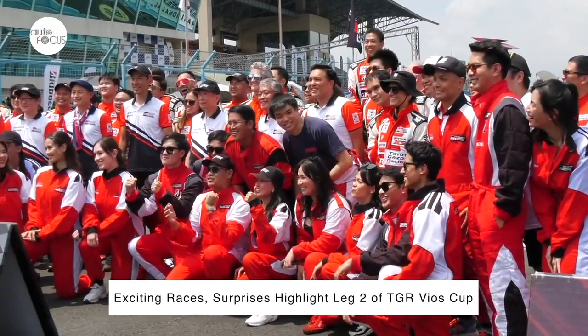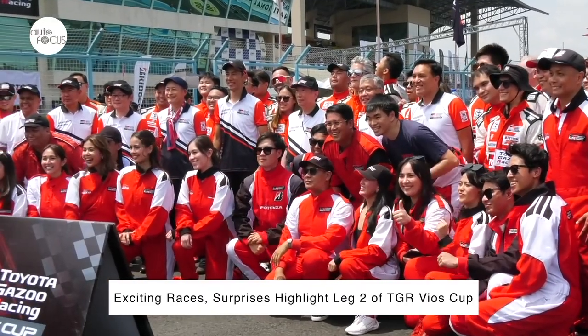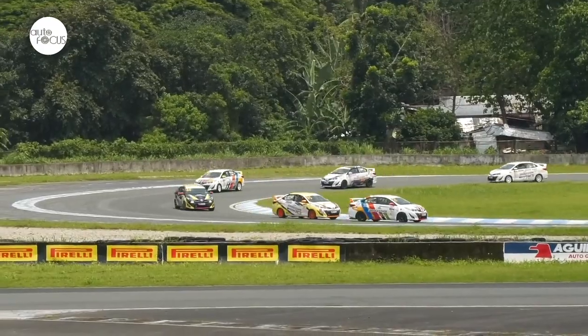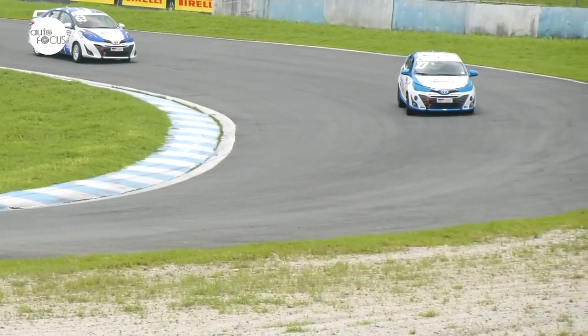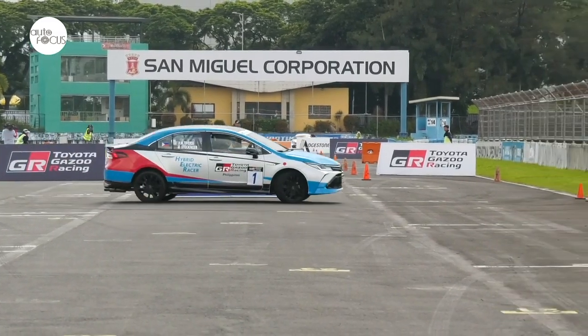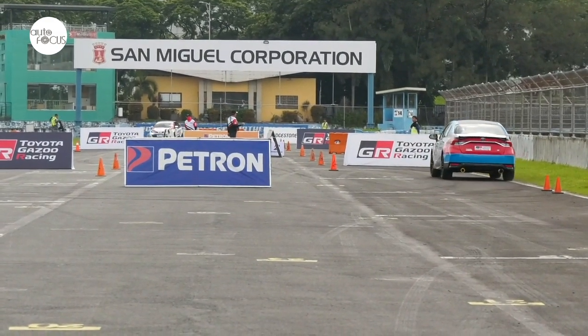Motorsports fans turned out in droves at the Clark International Speedway for the second leg of the Toyota Gazoo Racing Vios Cup. Aside from the thrilling action-packed one-make circuit championship races, and the Autocross Challenge, several other surprises delighted the spectators. For this leg, we have prepared several surprises for our motorsports fans.